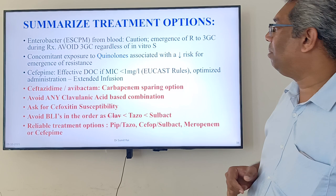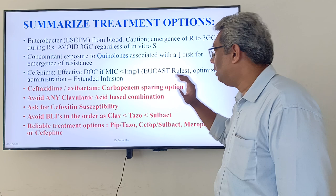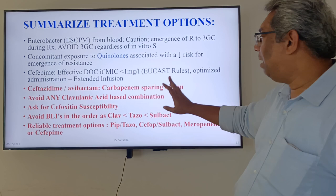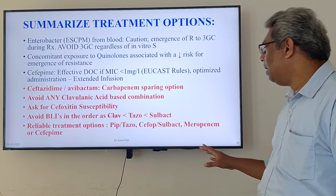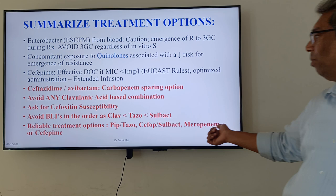You should avoid any clavulanic acid based combination. Please avoid clav in any case of antibacterials. You should always avoid clav. Ask for cefoxitin susceptibility and avoid BLIs in this order: sulbactam you can give, then tazobactam, clav you should always avoid. So I've cut off clav; clav you should never give. Other reliable treatment options could be piperacillin-tazobactam, cefoperazone-sulbactam, or meropenem or cefepime. These are the other treatment options that you can give depending on the cefepime MICs.